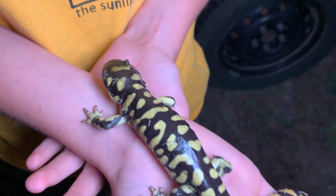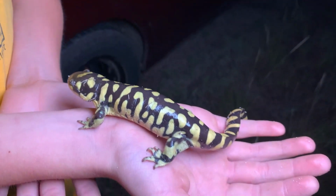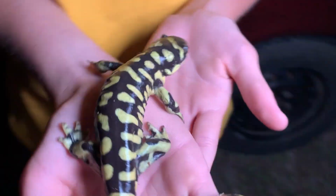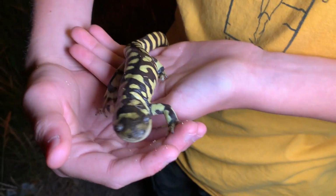That thing is so cool. He's so nice, too. Oh, man. That thing is immaculate. And he's big, and it's Cameron's lifer, and he matches Cameron's cool skater shirt. This is a great night, dude. I'm so glad we came out here.